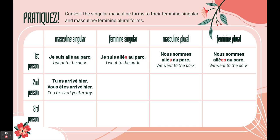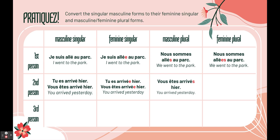For feminine singular, so if the people to whom we're speaking are feminine, then we add an E to arrivé. If we're addressing a group of individuals, as in to say, y'all arrived yesterday, all of you arrived yesterday, then we add an S to our past participle. Vous êtes arrivés hier. If the group to whom we're referring, also remember that could be a mixed group, masculine and feminine. If there's mixed genders in the group, we still default to the masculine conjugation, masculine agreement. But if, however, the group is exclusively feminine, then we add an E and we add an S because it's plural. Vous êtes arrivées hier.